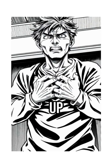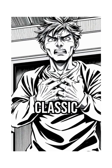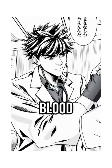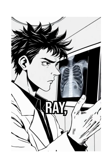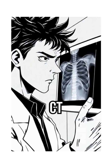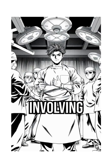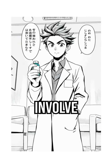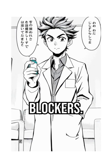Finally, we wrapped up the week with a rapid-fire look at aortic dissection. The classic clue is tearing chest pain that moves to the back. Check for blood pressure differences between arms. Start with a chest x-ray. Look for a widened mediastinum and confirm with a CT angiogram or TEE. Type A dissections involving the ascending aorta need surgery. Type B involve the descending aorta and can usually be managed with beta blockers.